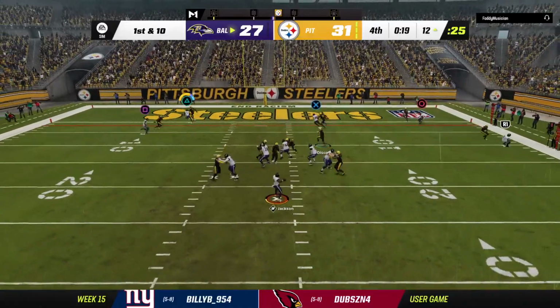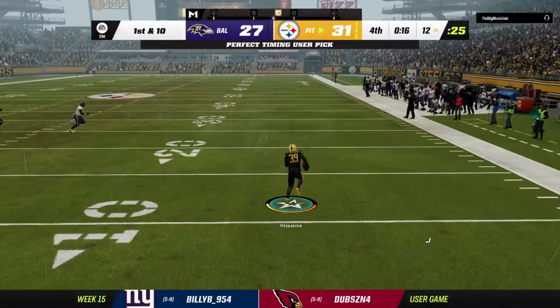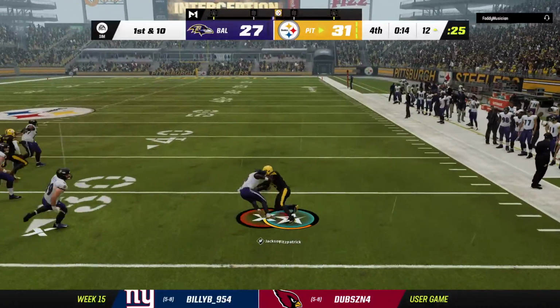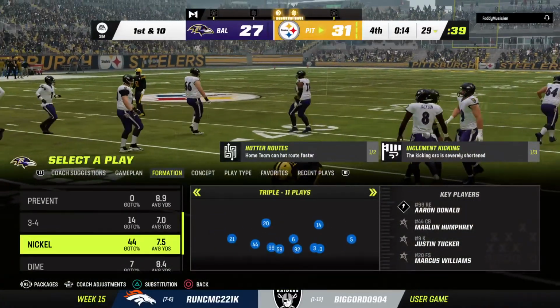Jackson. Oh, that's going to be a costly one. It's intercepted. Picked up by Minkah Fitzpatrick. And the Steelers have just about sewn up this football game.